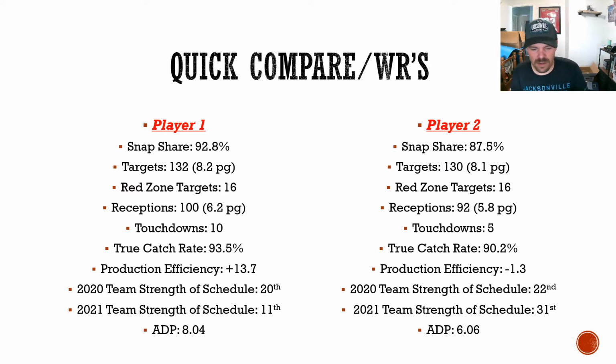I'm okay with that. Red zone targets. Both 16. You're like, okay. Doesn't really matter which one I get. They're about the same. Receptions, 100 for player 1. 92 for player 2. You're like, huh. Well, close enough. I can deal with that. Touchdowns, 10 for player 1, 5 for player 2. And you're like, what's player 2 doing out there? Having a picnic? What's going on?